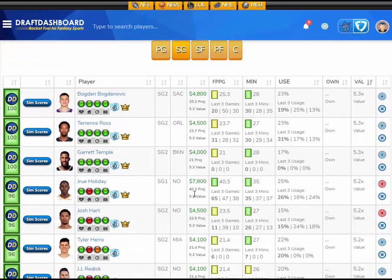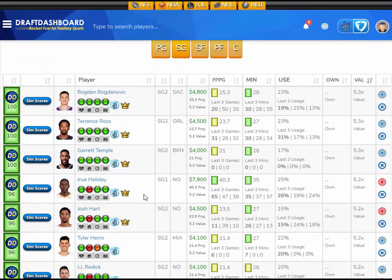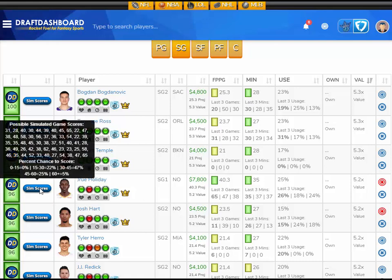Okay, who do we have at the shooting guard position? I like Jrue Holiday, projected at 40.3 fantasy points here tonight. That's 5.2 times value. He's 7,800 FanDuel salary. Let's take a look at his sim scores.